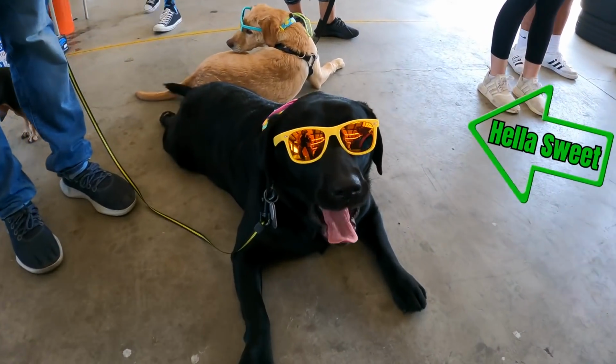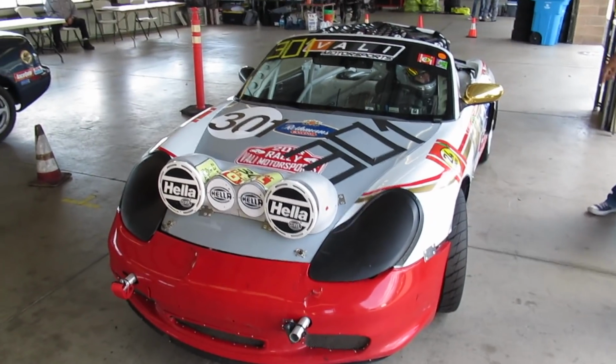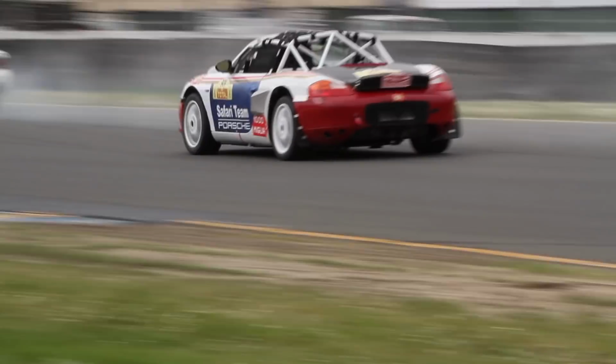Hella sweet, always great dogs at Sonoma. And a hella sweet, this super cheaty Boxster. It always shows up, it always gets a million penalty laps. Everybody on their name, how can you let that thing race? It is a travesty. It is a self-solving problem.